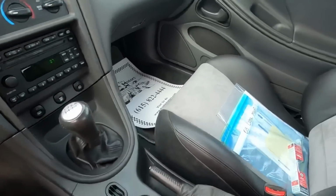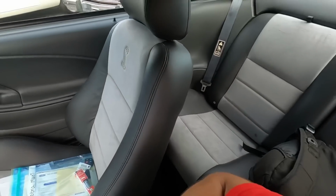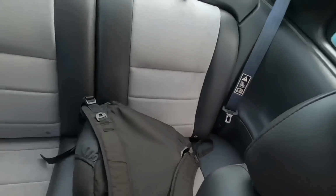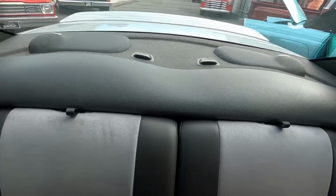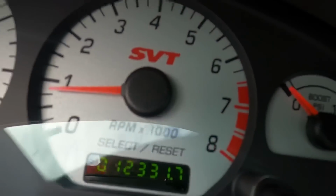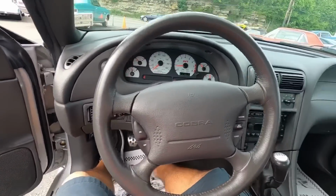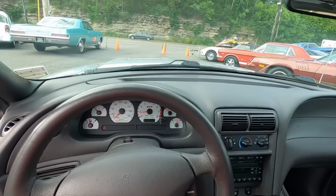Starts up easy. You got nice seats, you got extra keys. The interior is basically new. Same with your package tray, headliner. Cold air is blowing out right now, and you know the radio works. Show you the mileage. This should be a good test drive. Let's go ahead and hit the road.